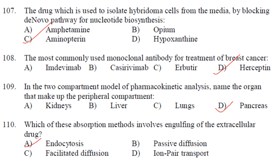So they have asked to name the organ that makes up the peripheral compartment. So it is pancreas. Which of these absorption methods involves engulfing of the extracellular drug? So endocytosis is the answer. Passive diffusion, no. Facilitated diffusion, also no. It is just diffusion. Ion pair transport is also not correct.